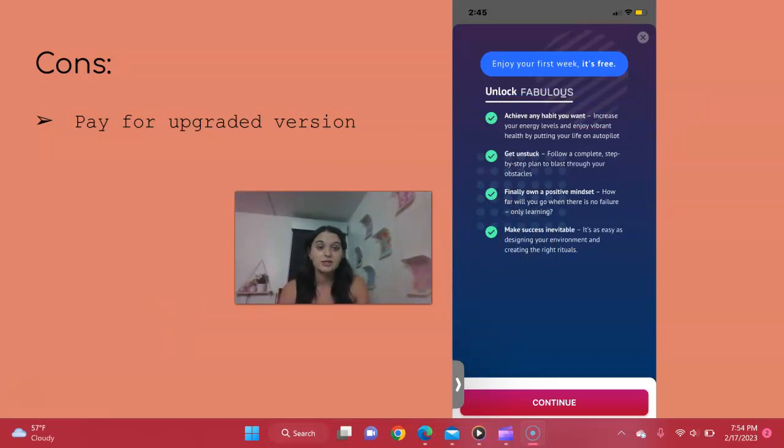So yeah. And then the cons are that you do have to pay for the upgraded version if you want to get it. So this will unlock like adding more habits and just certain features like the positive affirmations that you can write yourself. But everything I just showed you is all free, and I think that there's really no need to upgrade. If you do decide to upgrade, the first week is free, and then the rest of it is $39.99 for a year.